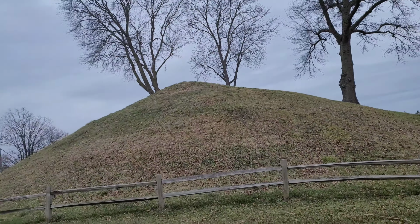That'd be a heck of a view up there. So cool. Looks like somebody dug into the side of it right there. Probably settlers long ago looking for treasures. That's freaking big, man. Those trees have been there for a long time too, growing right out of the top.